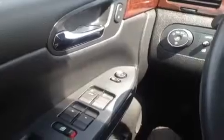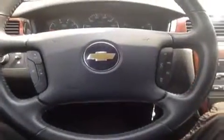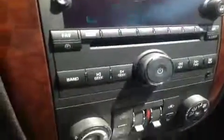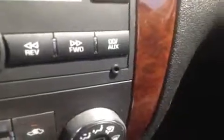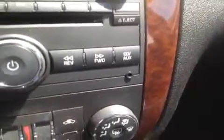We're here in the driver's seat, and I've got a ton of great features to show you. Start with the power windows, locks, and mirrors. Let me pan out. We have the steering wheel mount cruise, voice, phone, and stereo controls. We have a CD player with FM/AM radio, as well as an auxiliary port for headphone jack attachments, such as your iPod, iPhone, or iPad. Just plug it up and play. Let me pan up a little bit.